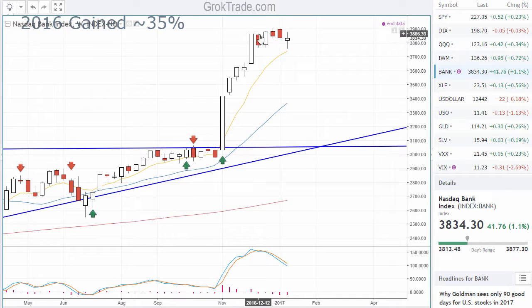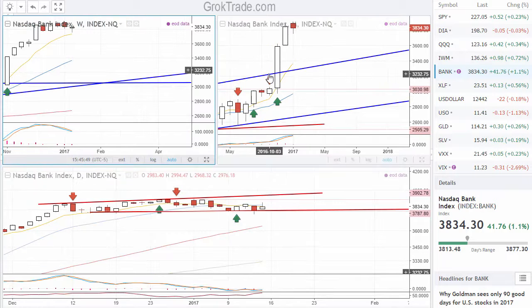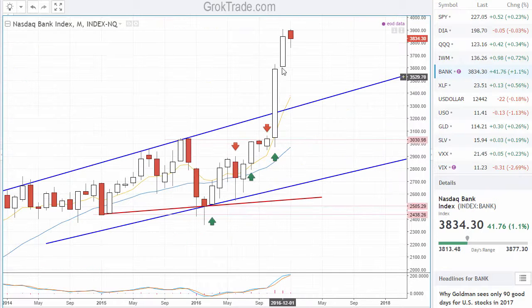It's just kind of figuring out what it wants to do. I have a buy on it still. There's nothing telling me to sell it, not yet, on the banks. And again, that is looking very, very good. If you look here at the monthly, up and away.